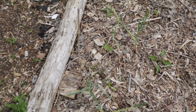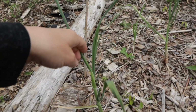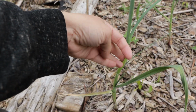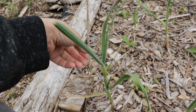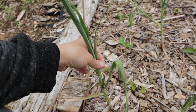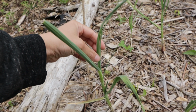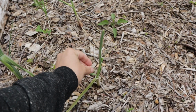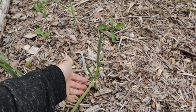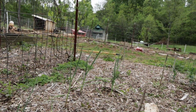So somebody said to cut back the middle thing to make sure that your bulbs get bigger. So that's what I did. I just kind of pinched it off, and they have started shooting out side shoots. So I'm not sure if I did the right thing or if I still need to do it again. I'm not 100% sure, but we're growing something.